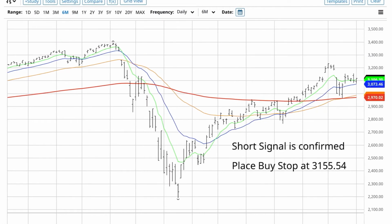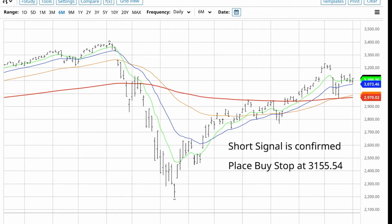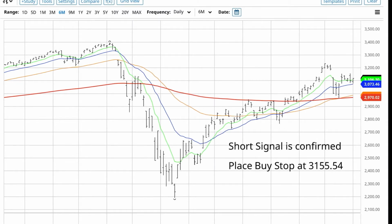All right, so let's take a look at the S&P 500 timing chart. The short is confirmed, and we would be placing our buy stop at 3155.54. Okay, so if you notice there, we are getting some support on the 21-day moving average, so be on the lookout for that, and let's see if that support holds.